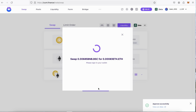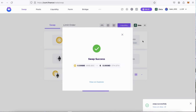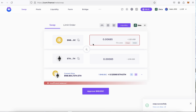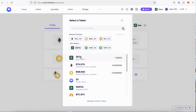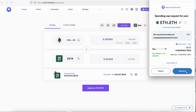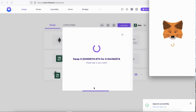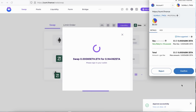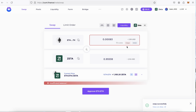Click on swap. Confirm. So this is successful. And the last thing I do is to swap this Ethereum back to Zeta. So click here, select Zeta, click on maximum, yeah, and approve. Click on next, approve. Swap. Successful. So I'm done with all I need to do on Izumi.